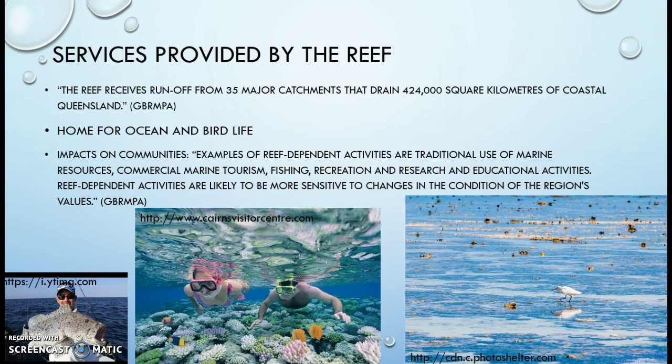Fishing, as I said previously, there are many fish there, so fishermen like to go out, and they actually have several different methods to fish. Some of them are using fishing poles, others are using spears. It all depends on the type of fisherman. Recreation, research and educational activities, because the reef is such an important part of our ecological system. There are many things to learn from it, so it's very good for education.